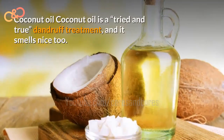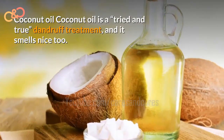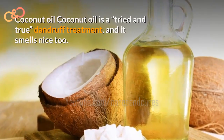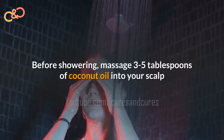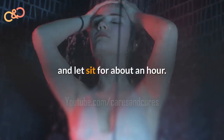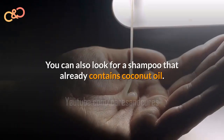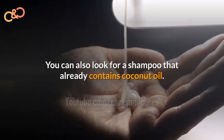Coconut oil. Coconut oil is a tried and true dandruff treatment, and it smells so nice. Before showering, massage 3 to 5 tablespoons of coconut oil into your scalp and let it sit for an hour. Shampoo normally. You can also look for a shampoo that already contains coconut oil.